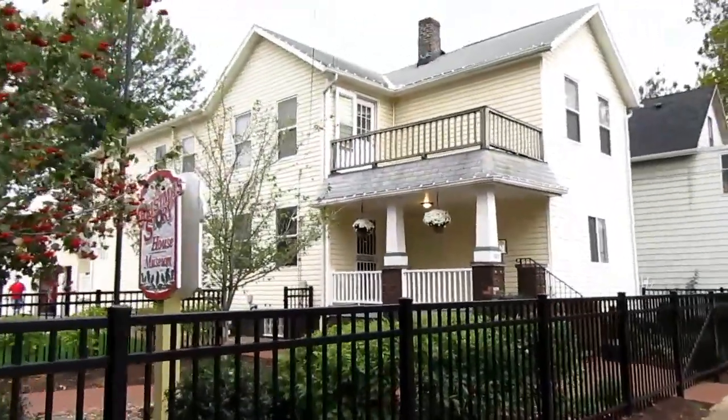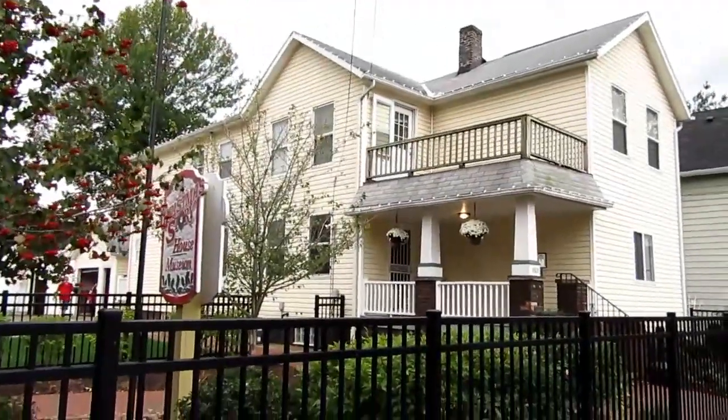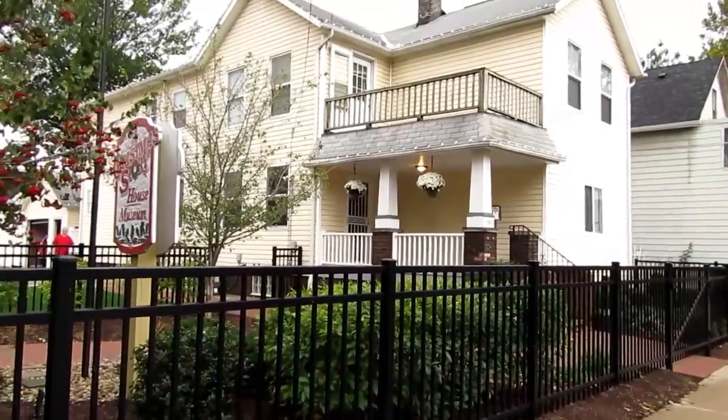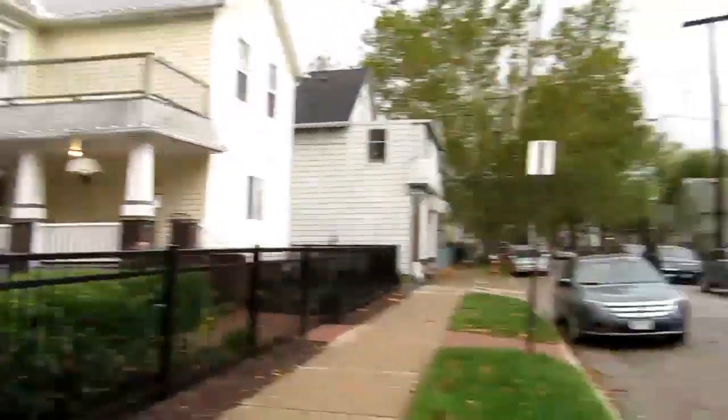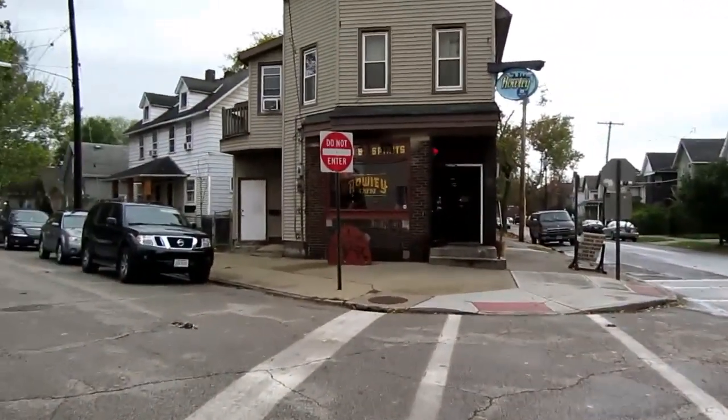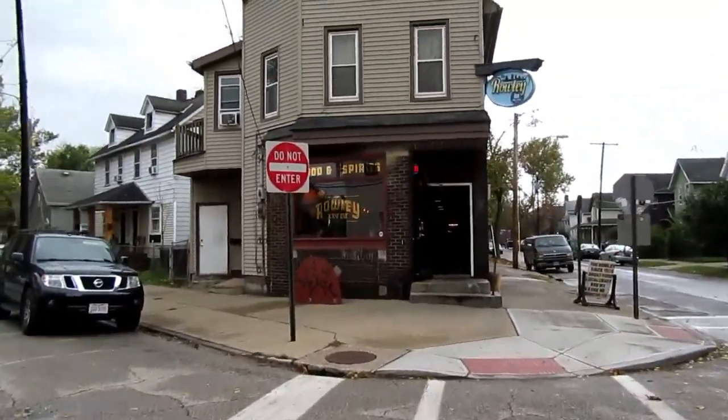Here's another view of the museum, and indeed they don't let you through here on your own. You have to be escorted by the tour guide, so that is part of the tour. The tour of the house takes about half an hour, and the tour of the museum takes about another half hour.